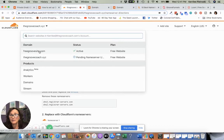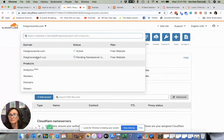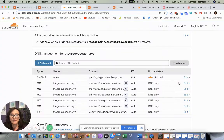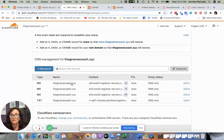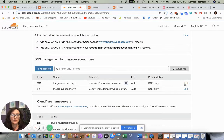So just for the sake of showing you how this is done, we can start here for a second. We're going to want to get rid of all of these. So I'm back at the Groove Coach XYZ. This we want completely empty because we're going to put in the new CNAME, but we're going to get rid of all of this. So I'm going to get rid of that. So this is exciting. I'm sorry, but you want to get rid of every single one of these because they're not going to be working for you anymore.